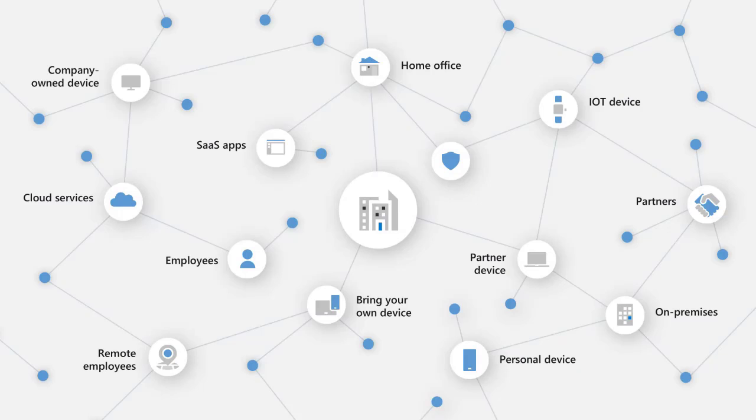Things that are still on premise, we still got to deal with them. We still have partners out there that need access to our environment. We have people working from home. We now have cloud services and a bunch of different software as a service applications. We have personal devices as well as bring your own device.